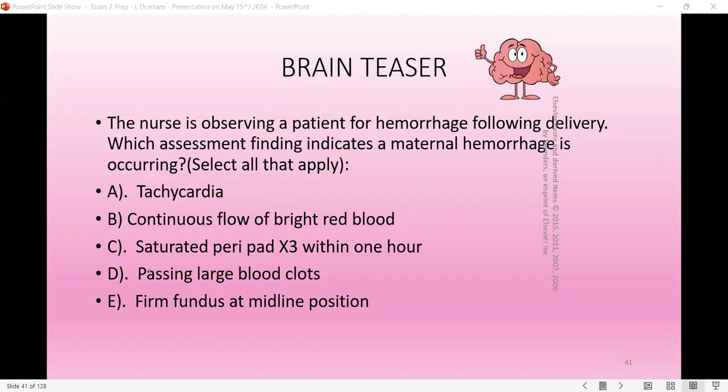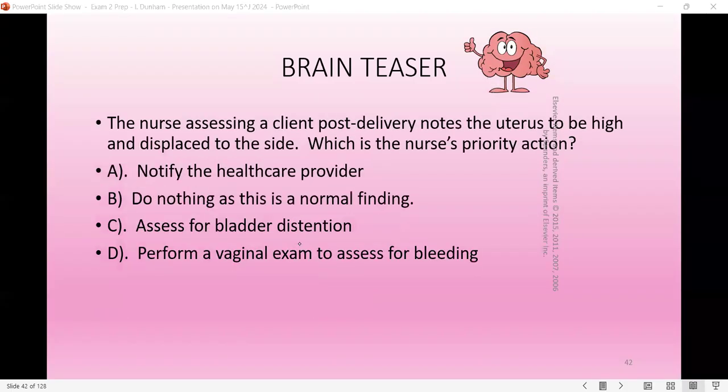All right. A firm fundus at midline would not be a sign, because hemorrhage means a boggy, soft uterus, not a firm fundus.